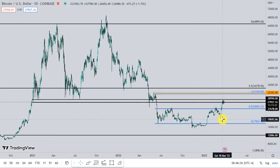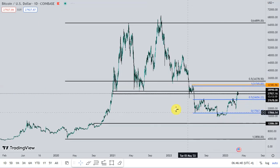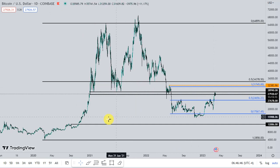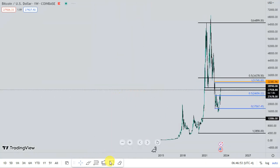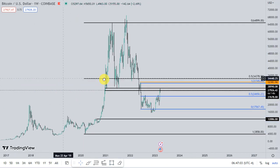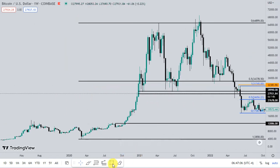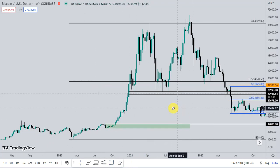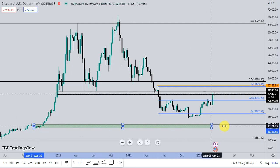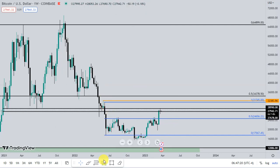this range low. But if price falls lower according to recession or any other reasons, it can go easily to this 12k area. So we take this 12k area as our bullish order block. Okay, this becomes our bullish order block like this, and this becomes our bearish order block on the weekly like this.